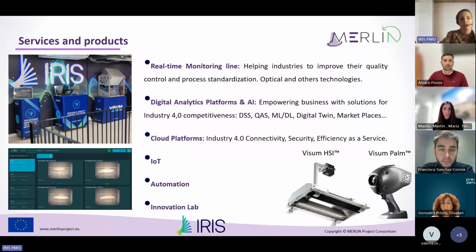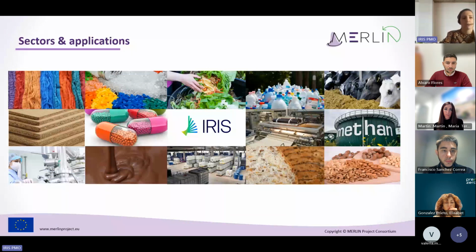And as I mentioned, our vision or mission is to bring digital transformation to the industry. That is why we also provide services in developing digital analytics and cloud platforms, IoT, and we even have our own innovation lab, as you can see here. All of this allows us to apply our solution to a wide range of industries, from food and recycling to construction, pharmaceuticals, textile, and aerospace.